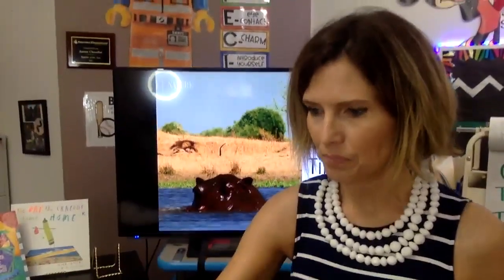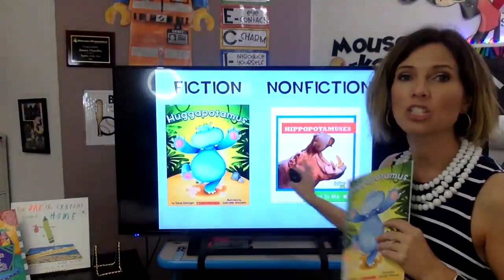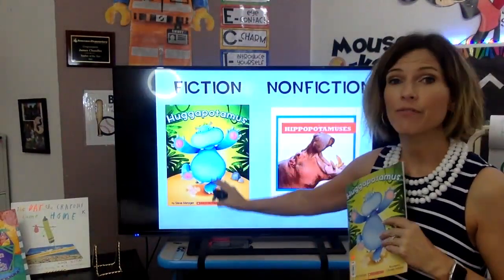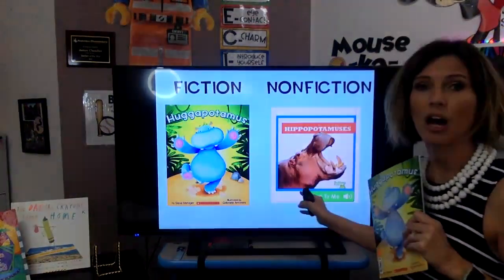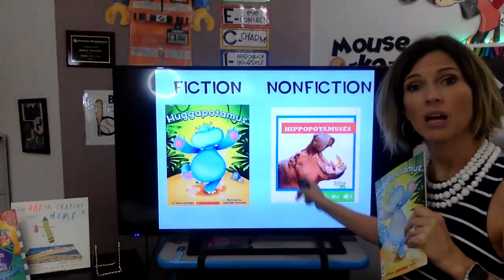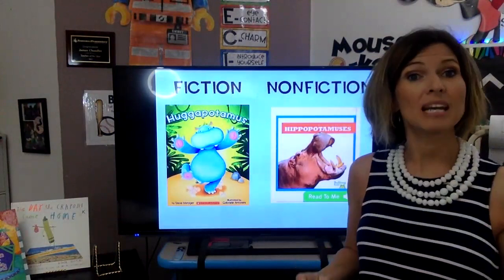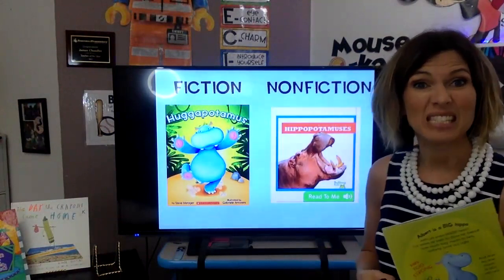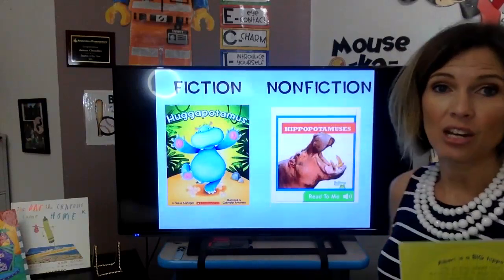All right, so I put a big picture so you could see how big its mouth is. It's amazing. All right, so when we look at the books, we can tell just by the cover that this is a fiction book. It is not real. It is make-believe. And this is a nonfiction book. And I can kind of tell by the picture too, because it's a photograph of the animal, that I know if I read this book, I'm going to learn about what a hippopotamus is like and some of its details. This one's going to tell me a story. So we have a fiction and nonfiction.